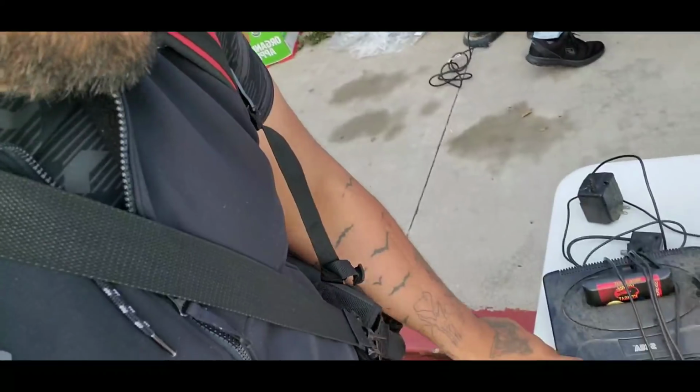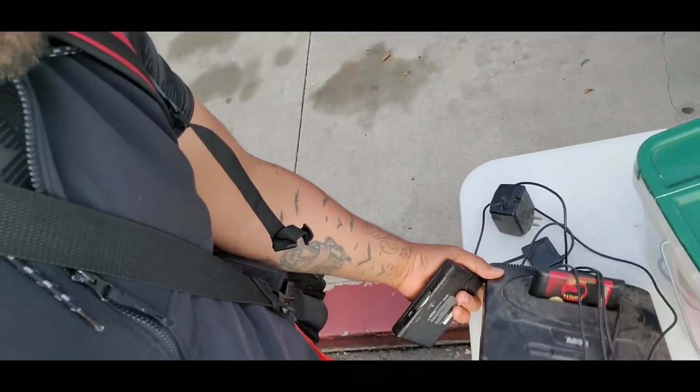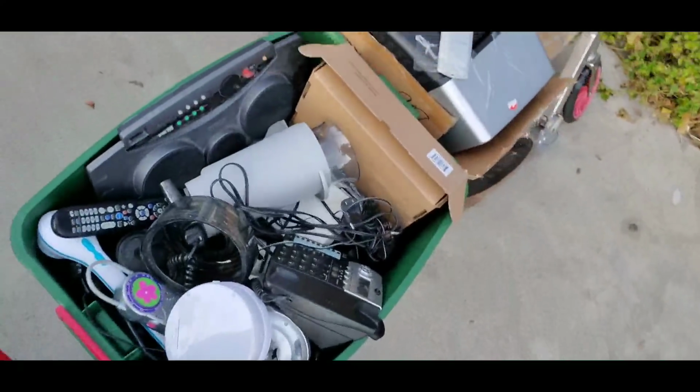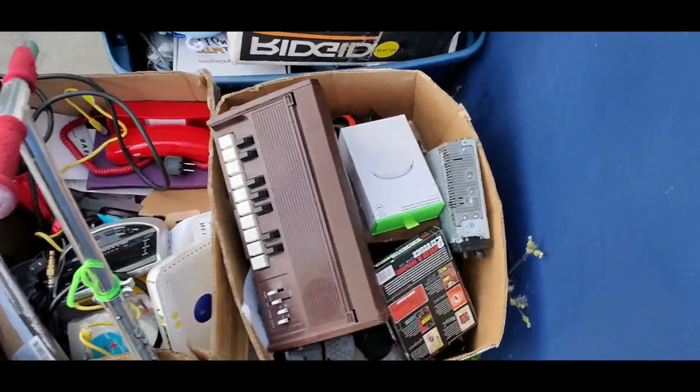This Genesis, pretty dirty. It might work actually. It's complete. It's just missing the controller, which I have extra controllers. Just wondering what he wants for it. There's a lot of electronics you gotta dig through. But we're gonna dig in it for a few minutes and we'll see what we find.